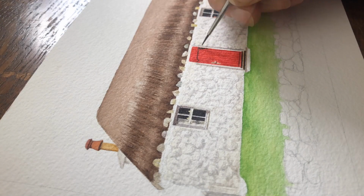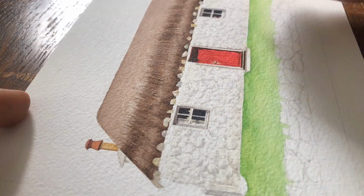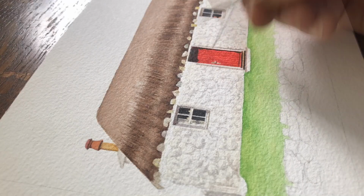At first I worried that I had gone too dark on the shading of the whitewashed stones, but once you start adding in the darker details, like the door and windows, it doesn't stand out as much.